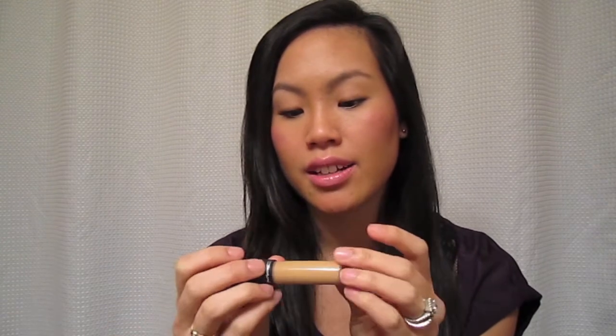And you kind of just let it set, let it absorb into the skin. It'll get a thicker consistency, and then you can blot it out with your fingers, and it just gives you this nice finish. So I love that. This is, again, the Mineralized Concealer. I am in NC 35.